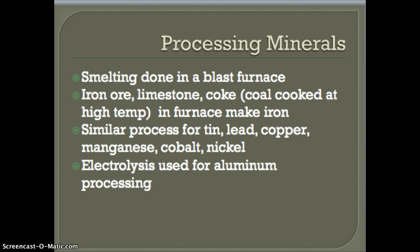Basically, to make steel and to get iron from iron ore, you take iron ore, mix it with limestone and coke, which is coal that's been cooked at a high temperature. That coke is some of the things that help contribute to the high pollution in Allegheny County, both down along the Mon River and also from the coke works on Neville Island that comes near my home. Another similar process is done for other minerals like tin, lead, copper, etc. And then it's a different process known as electrolysis for aluminum.